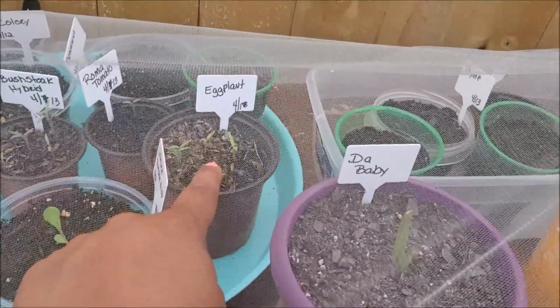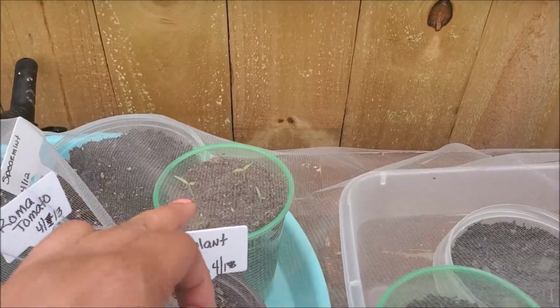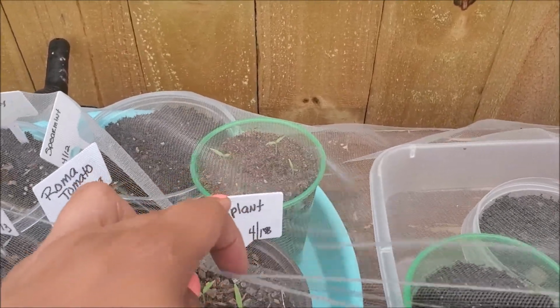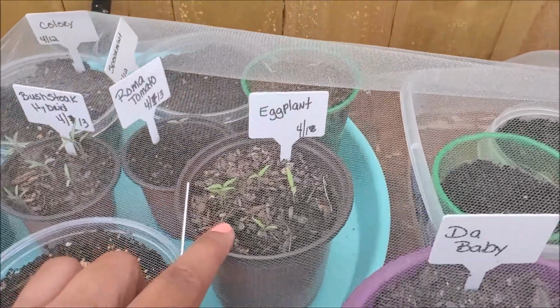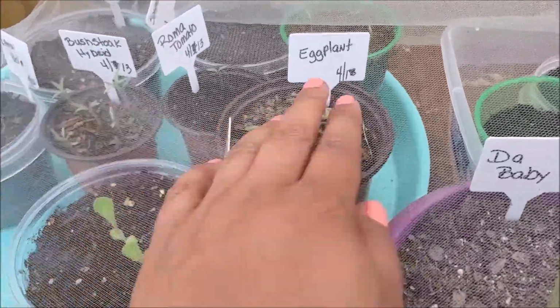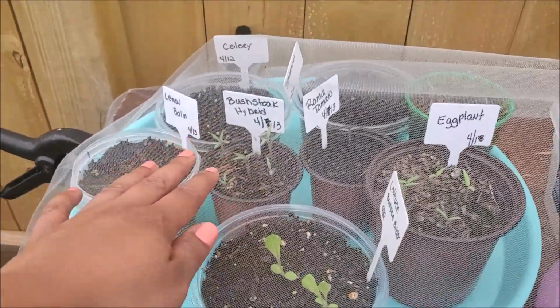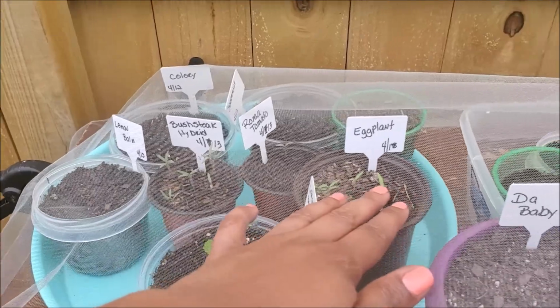We've got eggplant that finally sprouted, and a lot of them have sprouted. Like all of the ones that were in here have sprouted. I planted 4 in there. They've all sprouted. I think it was supposed to have been 4, but an extra one got in there. So all of my eggplant sprouted, and my tomatoes have sprouted. So I definitely have to get tomatoes in and some eggplant in.